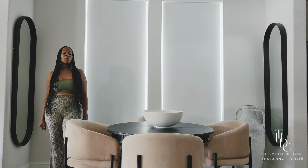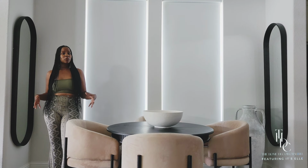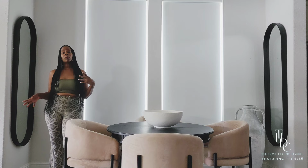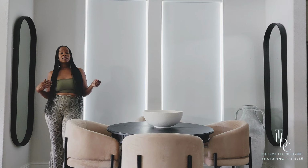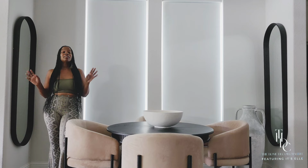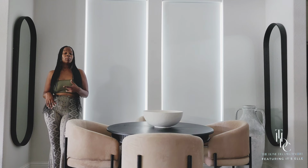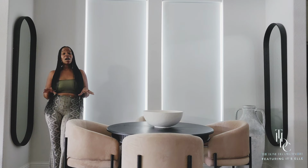So the last time we met, I mentioned that I wanted to glam up my space a little bit, and I was buying items and products to help do that, to bring in a little bit of glam and a little bit of luxury pieces. So I wanted to share with you some things that I recently purchased from Marshall's, HomeGoods, Amazon, and so forth.